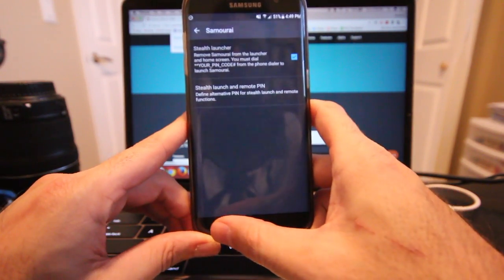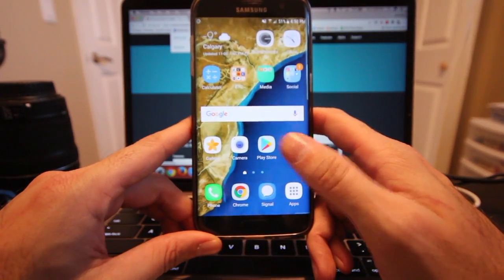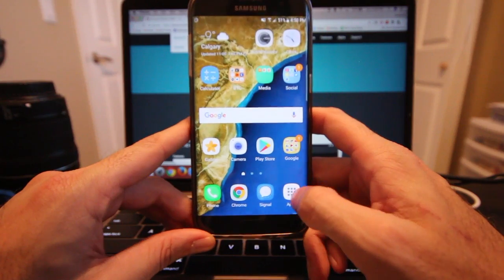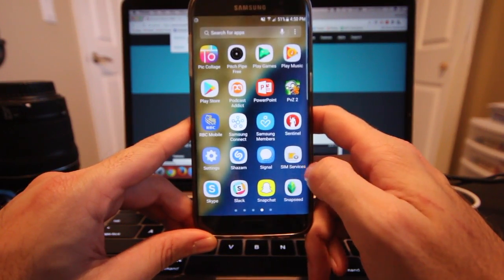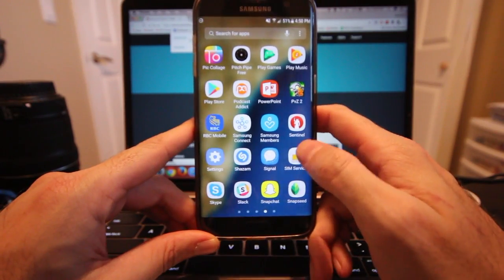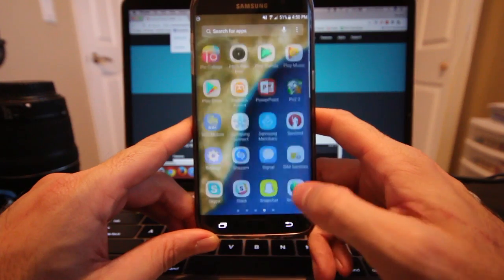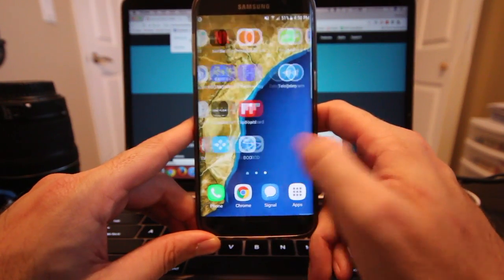Let's check this out. Okay, so I'm going to close out of all this. So take a look at this. I'm on my main screen. What I'm going to do, I'm going to go to my apps, and let's go to the S's. So it's already on the S's here. There's no Samourai Wallet to be found. Okay, so you wouldn't be able to find it here. It's not on my home screen anywhere.